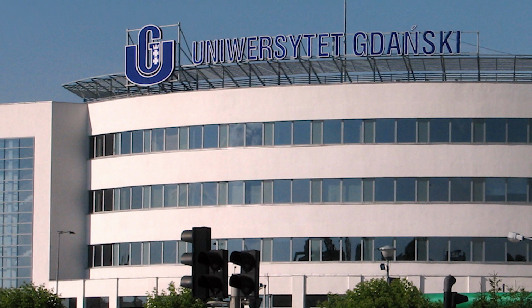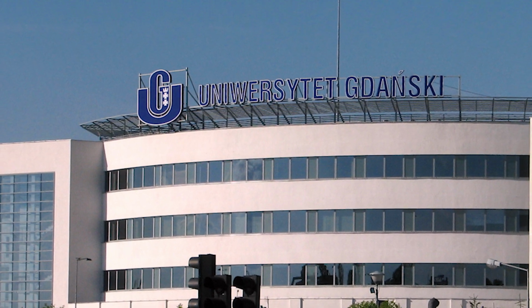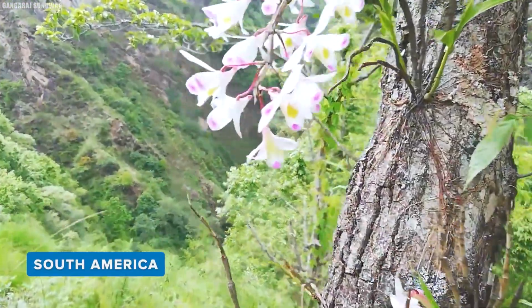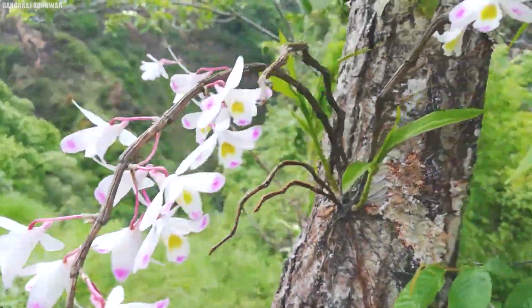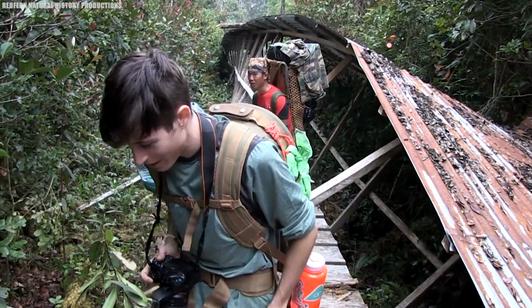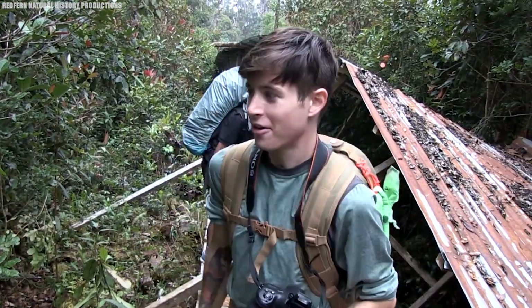The scientists from the University of Gdansk in Poland have been studying orchids for many years. They traveled to South America to find and study these amazing plants. Fantastic. I'm absolutely thrilled. Made my day. Much more so than it had already been made, so.